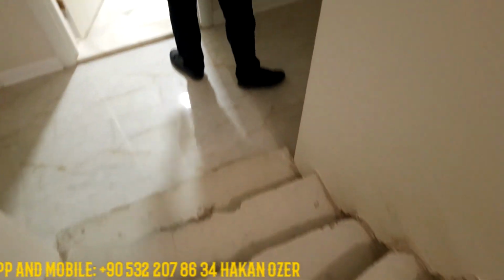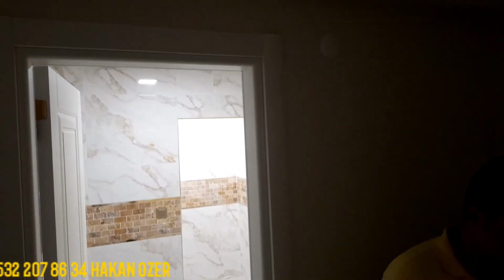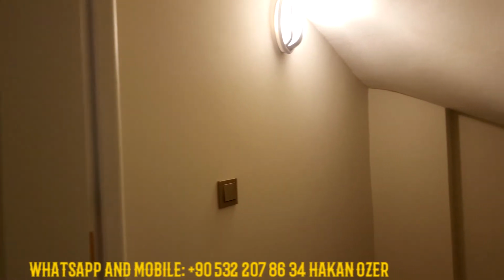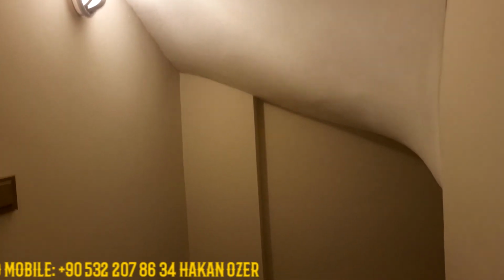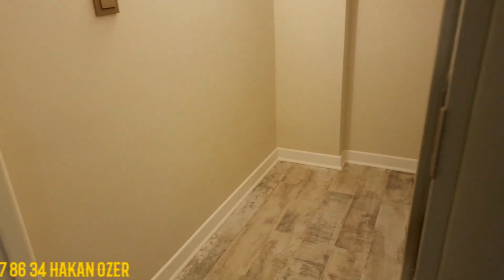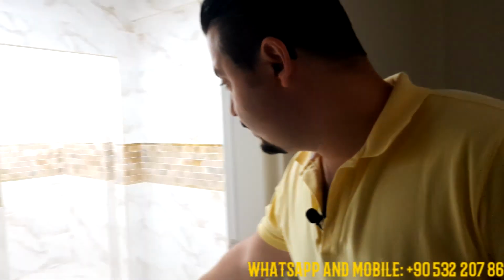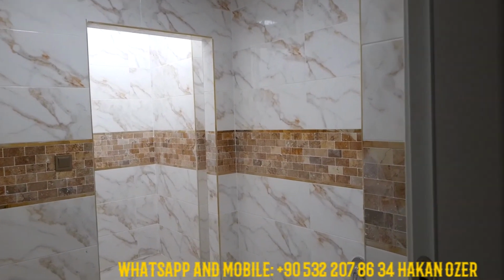Sorry about the quality of the light. And then under the upstairs, concept as a storage, as a mahzen. And right over here, you can put your washing machine. Right over here, there is one more bathroom available.